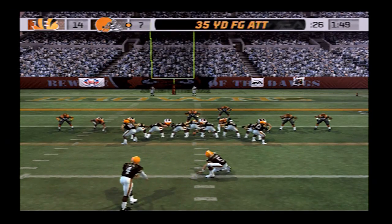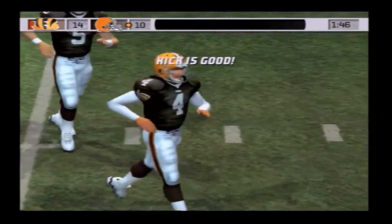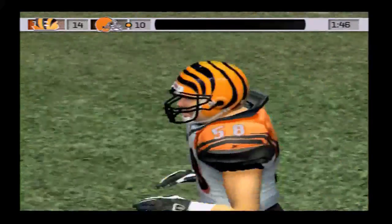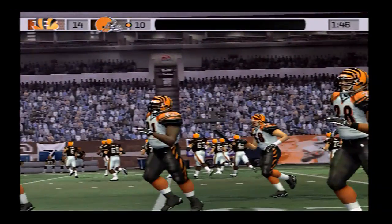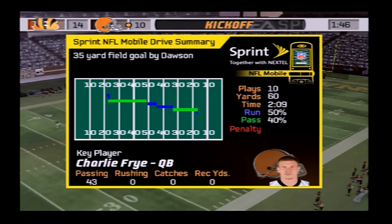Phil Dawson comes in for what will be a 35-yard field goal attempt. The kick is good. The key to winning is having your drives get some sort of points for your team. They got it done on that drive. I'm sure they'll think a touchdown for their next one.